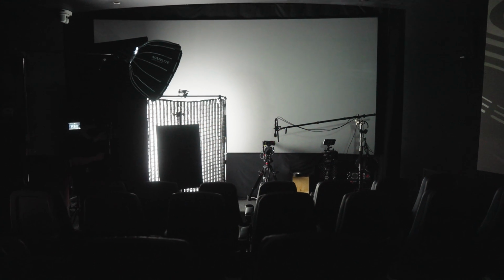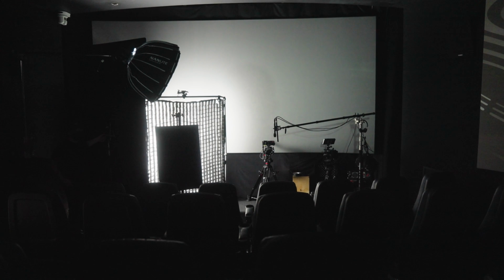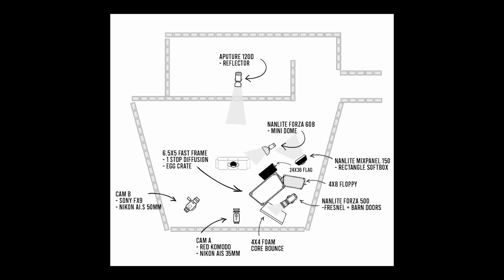This is a really fun space to light, and the first thing that we're going to look at is the key light. In this case, we use the standard technique of book lighting. And this is where you point your light source, in this case a Nanlite Forza 500 with a Fresnel and barn doors to shape the light, at a bounce card that goes through a frame of diffusion.